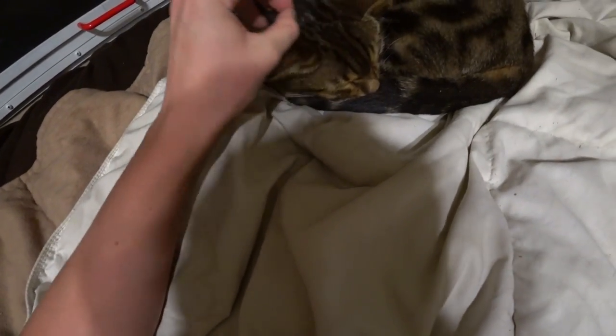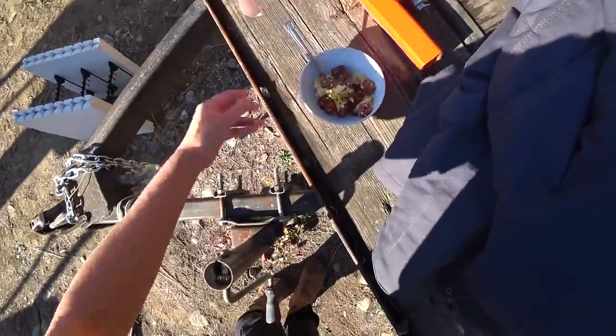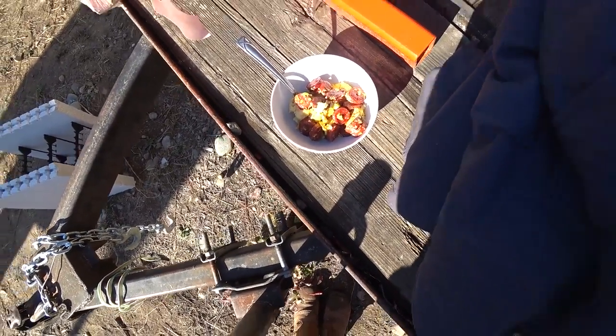Hold down the fort, okay? Usually I set breakfast for Jesse right about here, and in some time between 20 minutes and 3 hours, the bowl will appear back in the RV empty.